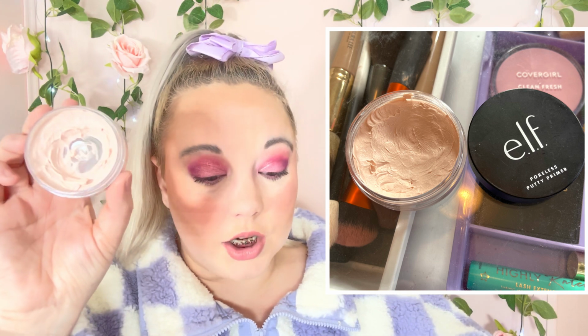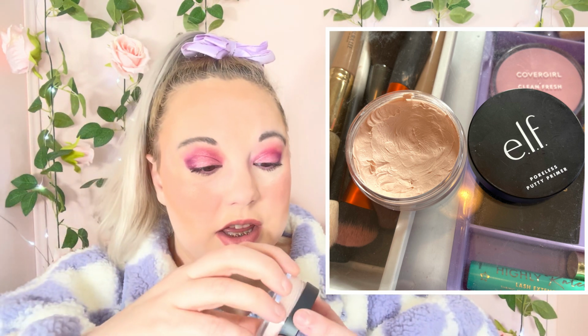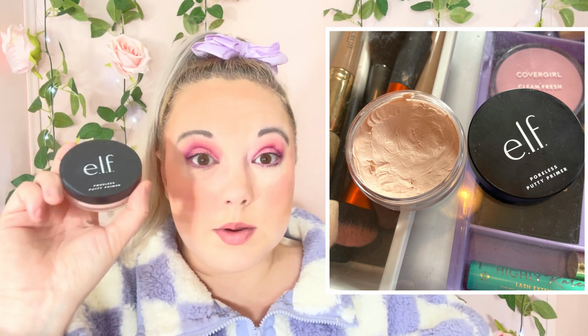But I feel like I did good with this one and the other primer. I used these almost exclusively. Actually, no, between the two, I used them exclusively. So I think we made some great progress.